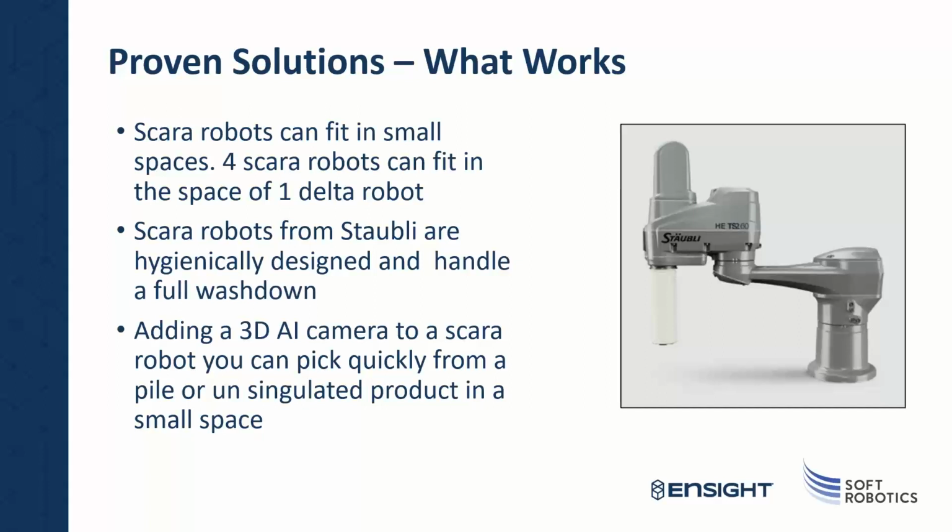They work really well. And adding a 3D AI camera to a Scara, the robot can sit in a small space like Harley talked about. Your camera is going to sit right in that robot work area where it's going to work and move around, and it's going to work really well.